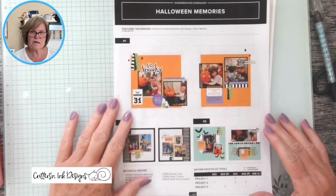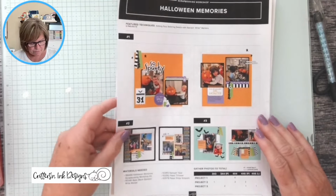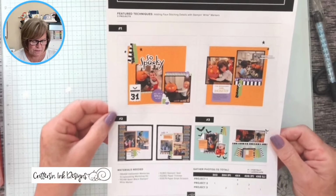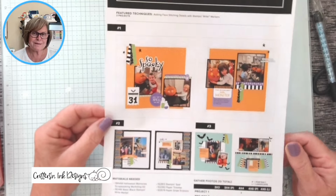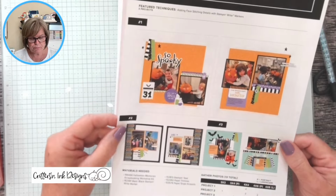The Halloween Memories scrapbook packages. And I have ordered some of these. They haven't arrived yet, but I'm really looking forward to playing with them. Again, I'm not a scrapbooker. It doesn't interest me that much, but you can use all of this stuff in cards.